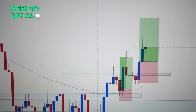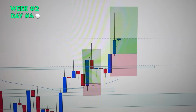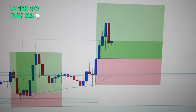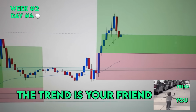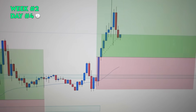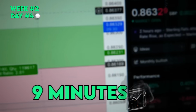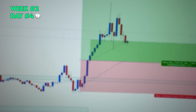The 4-hour, we've perfectly rejected from this point right here as well. There's a lot of things that factor into this trade, and the way that I'm seeing it is the trend is your friend, and I'm just gonna take it one candlestick at a time. So I'm gonna wait for this next candlestick to close in the next 9 minutes because I've been analyzing this trade for like 5 minutes to see what I do.